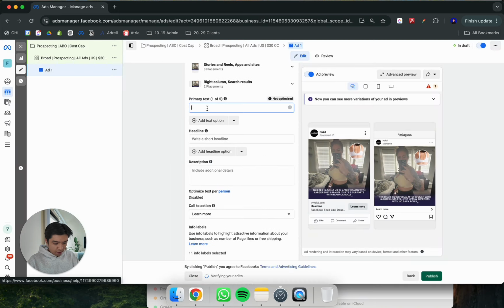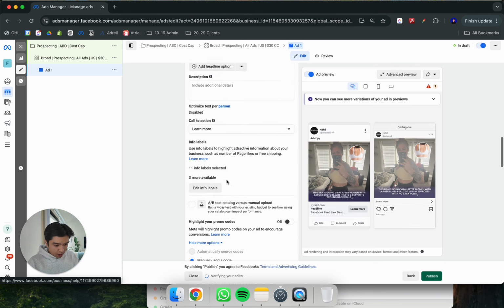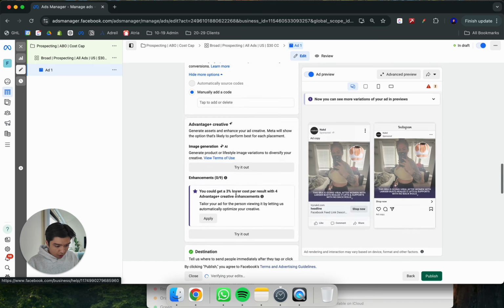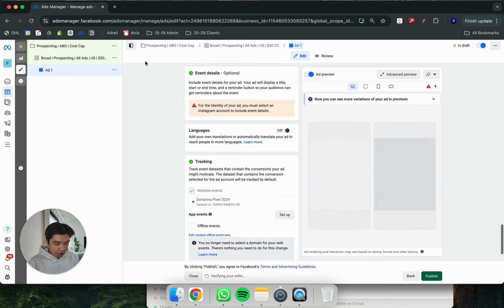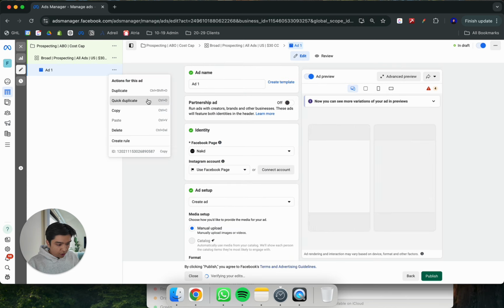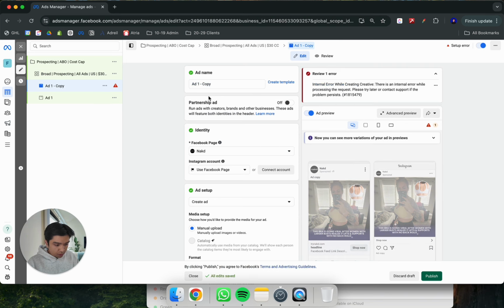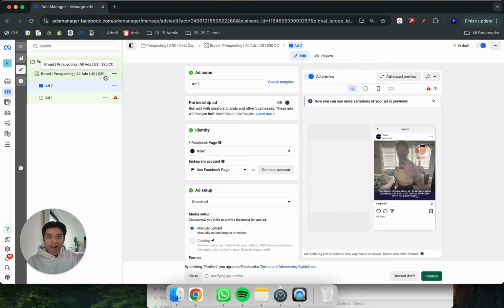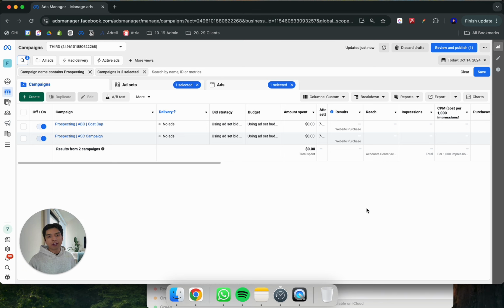And then make sure you have ad copy here. Make sure you have your headline here. And then from there, you can change that to shop now. Okay, make sure your URL is good to go. And then again, add in your URL parameters if you're using a tracking tool. Then from there, you quickly duplicate this as many times for as many creatives that you have. Okay. And then from there, once you've added in all your creatives, you can go ahead and press publish. All right, and that is how you build out the campaigns for the under $3,000 spend tier. Let's move on to the next one.